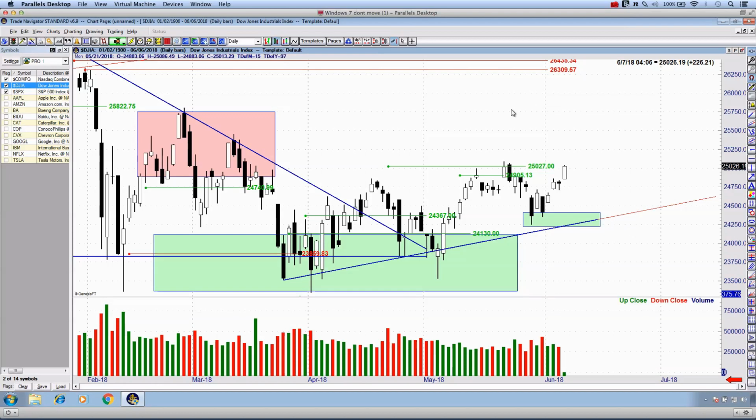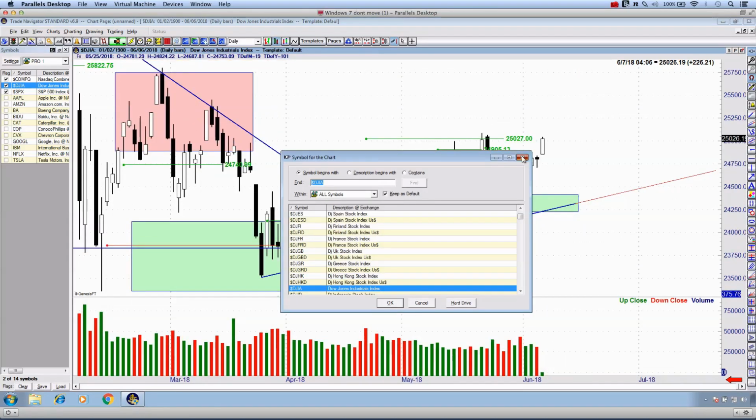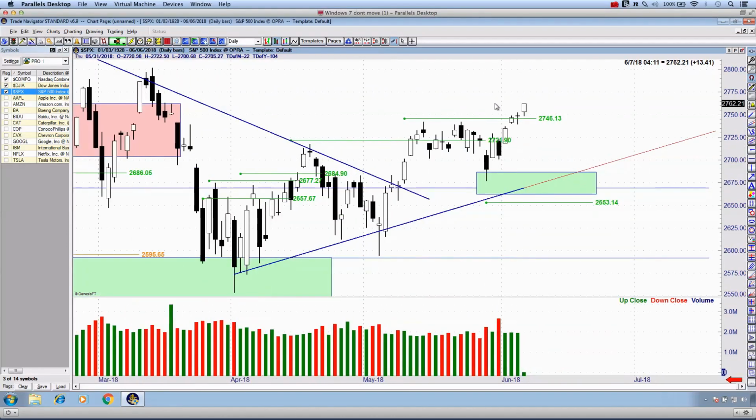So what we can do is begin dragging these up on the Industrial Average, and you can also apply this to the S&P 500, or if you are in those SPY calls. The only difference is that the S&P 500, compared to the Dow Jones, has actually broken above that relative swing high.